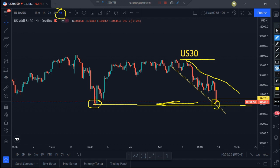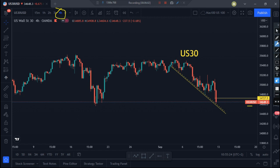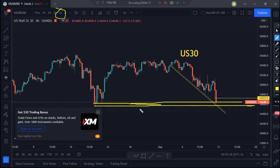So this might give us a clue that maybe the market is going to test, or might respect this area. You can see the market already reached that area. And remember, guys, if you can get your positions here, you can just hold this maybe for a month, or maybe 2 weeks or 3 weeks.